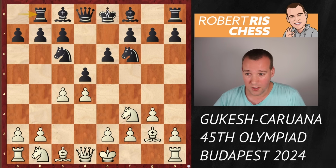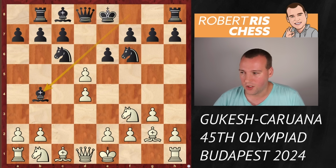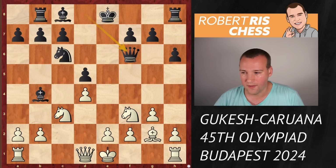And well, Gukesh goes for a logical move. Pawn takes d5. And instead of recapturing, first Black inserts this check with the bishop on b4. White blocks it with knight c3, pawn takes d5, bishop g5, logical developing move. Black is challenging the bishop immediately. Bishop takes knight, queen takes back.